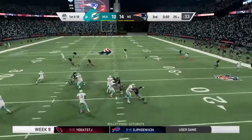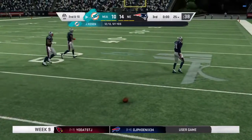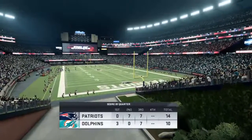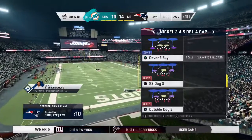Now Rosen on first down. And that would not to be. It's incomplete. So they couldn't hook up as time has now run out on this third quarter of play. Back now in Foxborough. It's Dolphin football, but they trail here as we get set for the fourth.